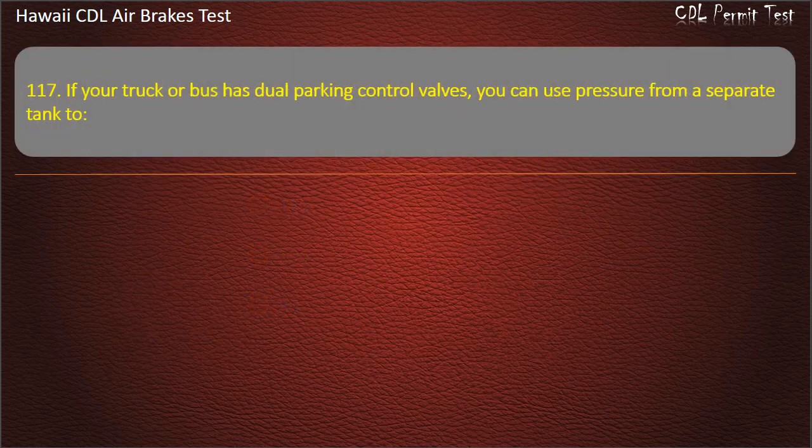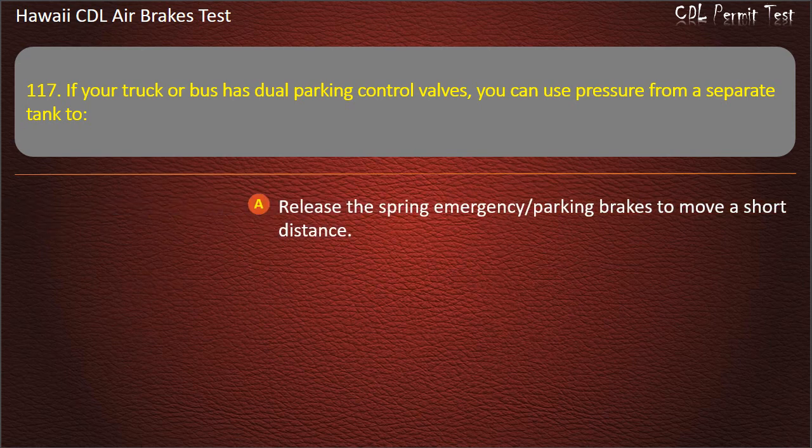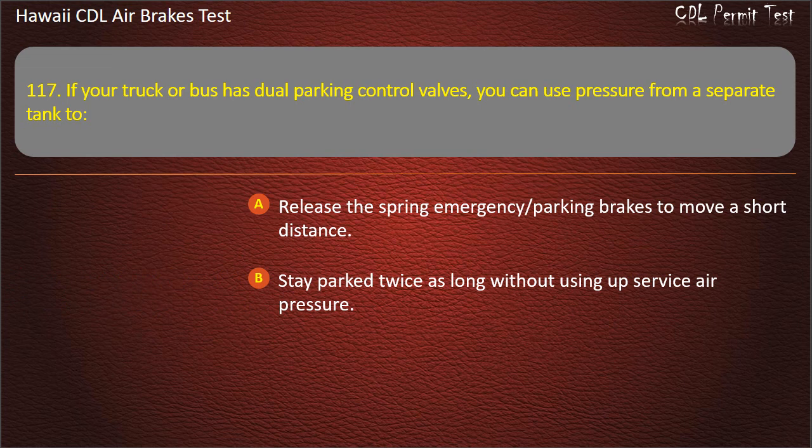Question 117. If your truck or bus has dual parking control valves, you can use pressure from a separate tank to release the spring emergency parking brakes to move a short distance. Stay parked twice as long without using up service air pressure. Balance the service brake system when you are parked. Answer. Release the spring emergency parking brakes to move a short distance.